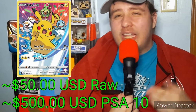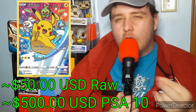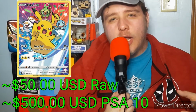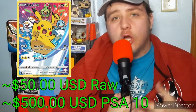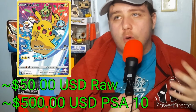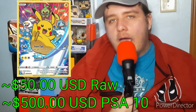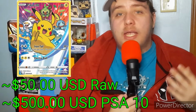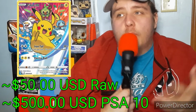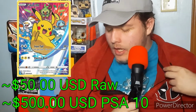But this art style is amazing. It has Sobble, Grookey, and Scorbunny all on the same card with Pikachu. Now, Pikachu's a fan favorite as well, and any card with Pikachu on it that's got good artwork, that's a full art, will probably go up in value. You can mark my words. That's why Vivid Voltage is going to be such an in-demand set in the next coming year and a half, once it starts getting out of rotation, because of the Pikachus that are in it. There's just so many, and people love Pikachu, probably the second favorite Pokemon after Charmander. And so I would definitely get that.